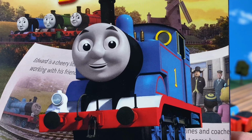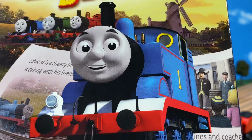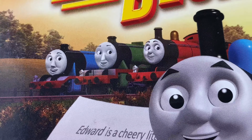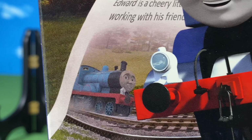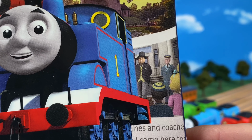Joseph May's not a bad voice for Thomas, but it could be better. I prefer his original U.S. voice and kind of current new UK voice, excuse me. The 3 big engines right down there. The classic windmill, I like that that's included on there. Then you got like a little book that Thomas is in front of. There's Edward and a screenshot from Tale of the Brave, I believe.